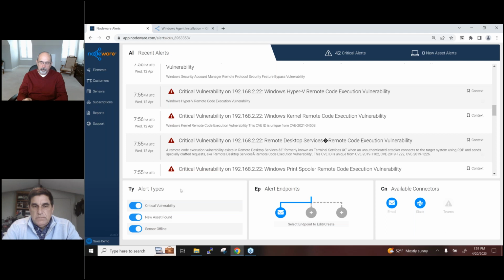New asset found. If I would check my email for the MX Ride that I just stood up, I would have had 23 new device found emails. So in that case, when you first set up a customer, if you don't want to receive those, you just toggle that one off for the first inventory scan, come back an hour later, turn it back on. If you're in a secure environment, 4 in the morning, and you start to get new device alerts, you know there's an issue.